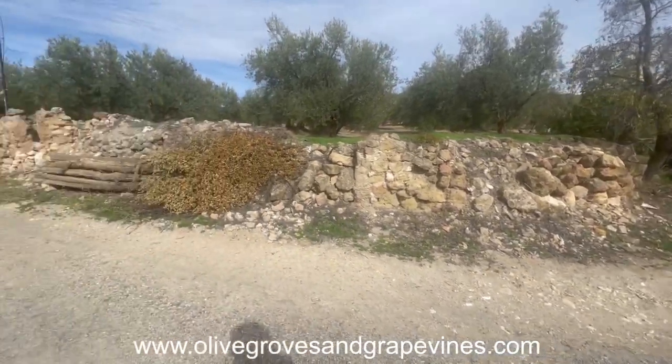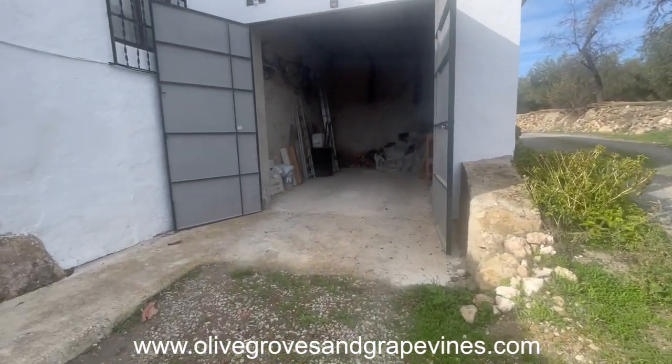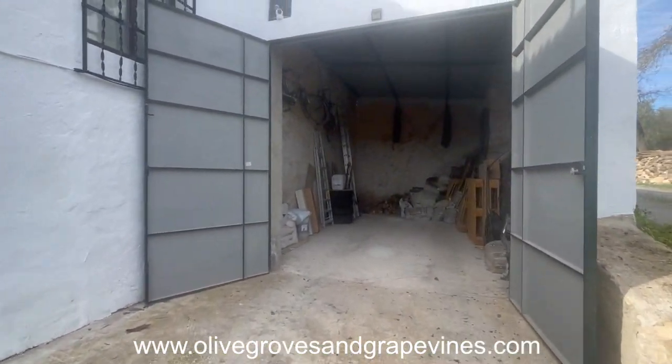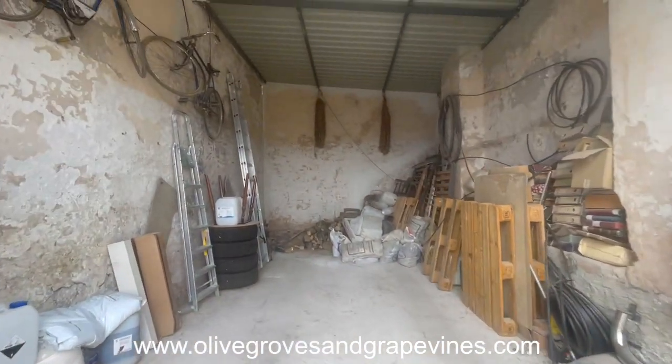Welcome to this really interesting building located in the centre of the Subbética region of Andalucia, 1 hour 45 minutes inland of Malaga Airport and close to the town of Priego de Cordoba.